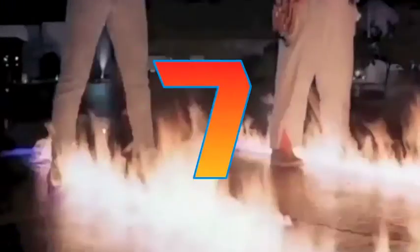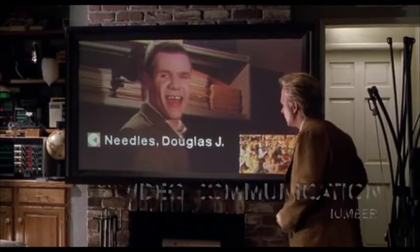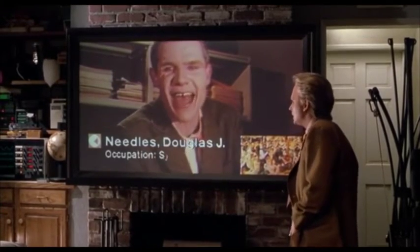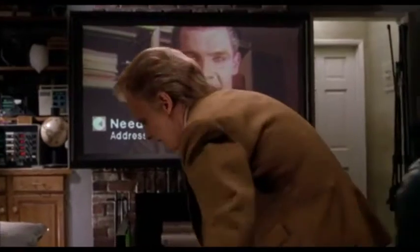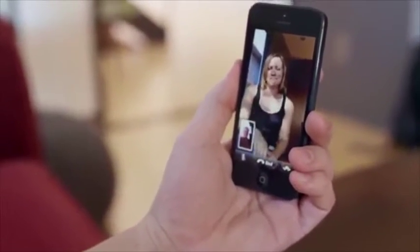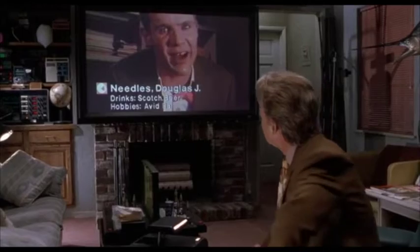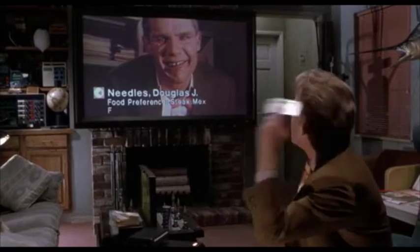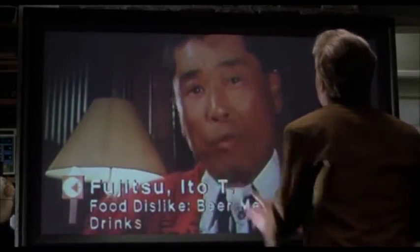Number 7. Video communication. I already discussed this topic in 11 things Back to the Future gave us before 2015, but I'll discuss it again anyways. During the scene in the future McFly residence, Needles and old Marty talk face-to-face on a video-style phone application. Again, Apple, FaceTime, and Skype have taken advantage of this technology, but if we could get on-screen text for the person's favorite sports, drinks, hobbies, address, wife, food dislikes, and other miscellaneous information, we'd be one step ahead. Number 6.